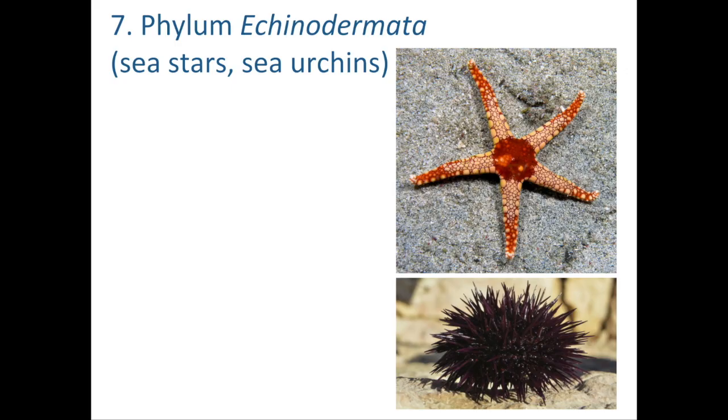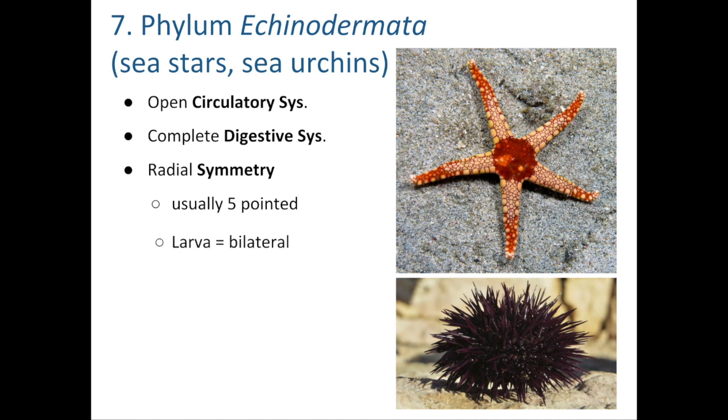All right, moving on to phylum Echinodermata. They include things like the sea stars, the sea urchins. We have the term echidno, which would be porcupine or hedgehog, and dermata, which means skin. So we have porcupine skin for the name of it, and if you look at many of these, like sea urchins, they are covered with little spines, often poisonous spines that have an appearance something like a porcupine.